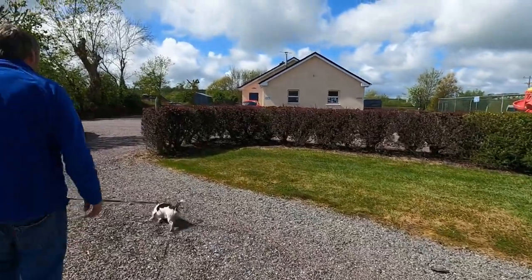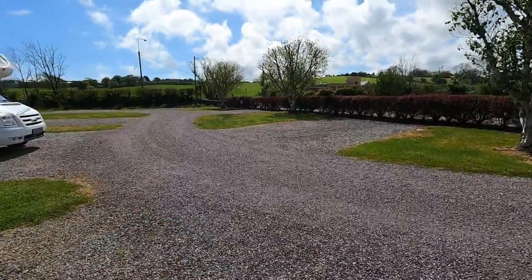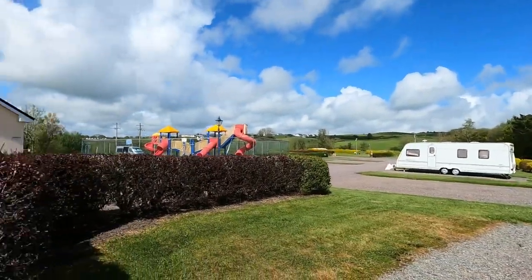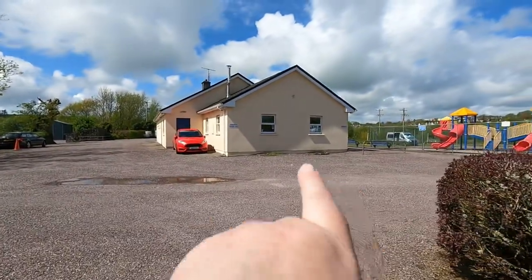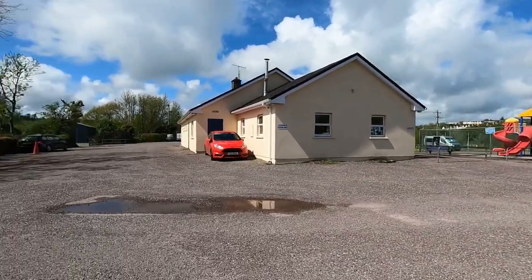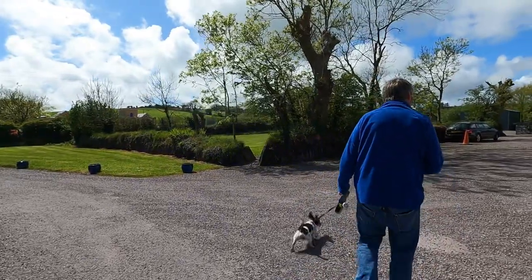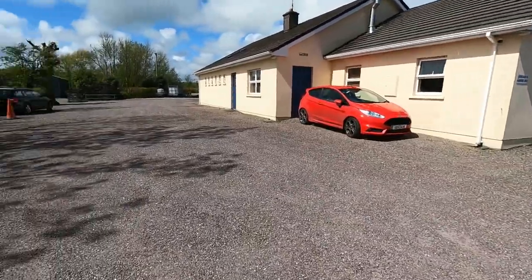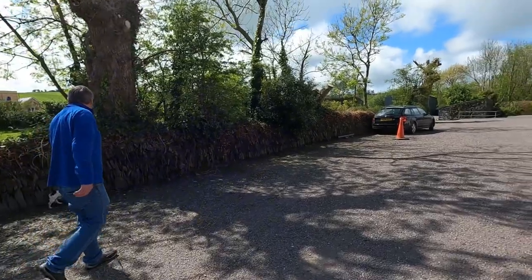Now, we're just going to take a little walk around the campsite. More pitches out here as well, and more pitches off down there, and we're just going to show you now where to empty the waste. You just park along there when you come in, and the reception is just at the front of the building there. I'd say tents could go in there, and down there actually there are tents. I'm not sure what's in there.